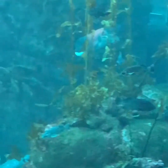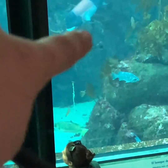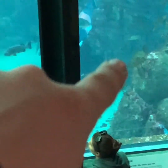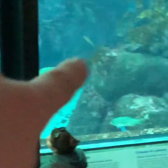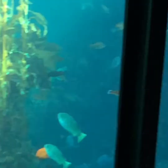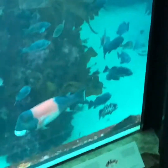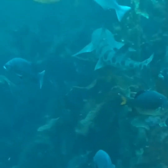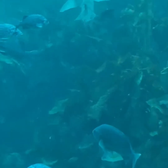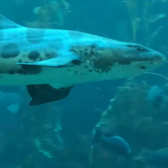Whoa, that's an odd fish down there. Guys, look at this fish down there. It has a red top and a white bottom. It looks kind of like sushi. Oh, it disappeared. I don't know where it went. Oh, there it is. It's at the very bottom. Sometimes the bigger fish will eat sardines.